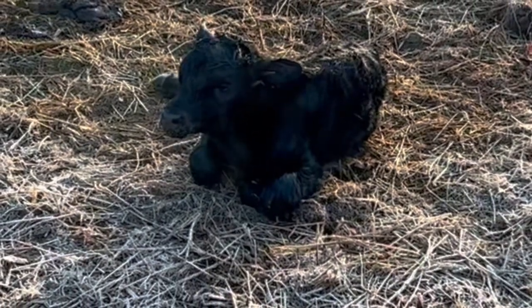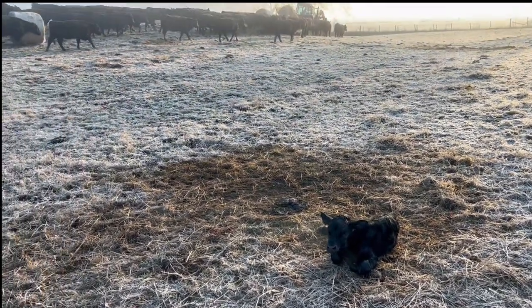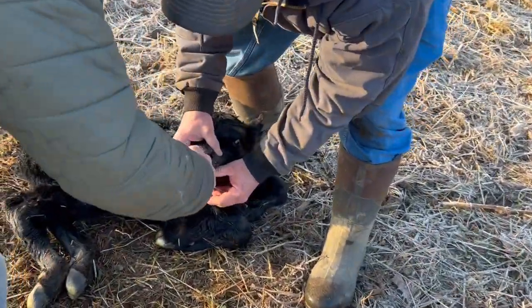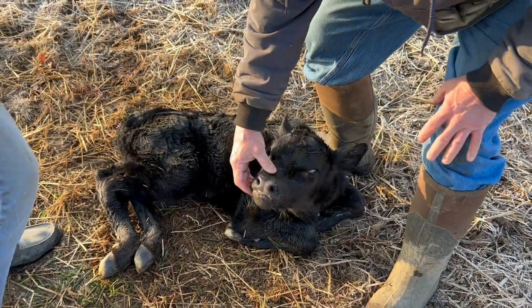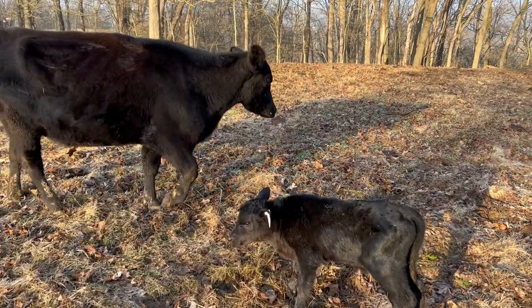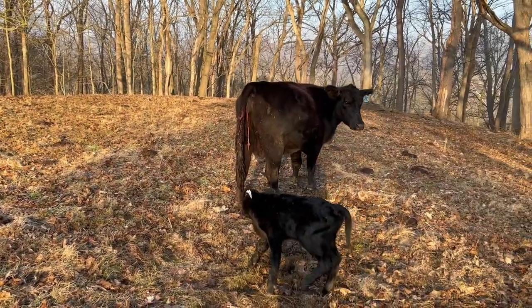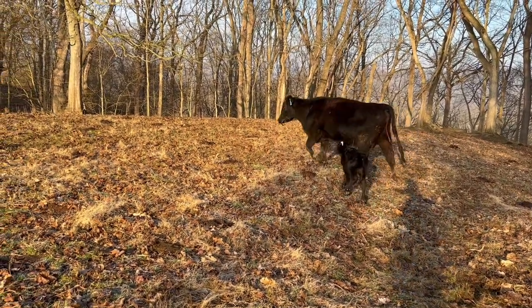Got a new bull calf, but his mama ain't coming over to claim him, so we don't know who he belongs to. There's number 2 for the morning, little bull calf. We're still not sure about that other calf that's by himself. Could possibly be a twin of this one, or his mom's just worried about eating right now.